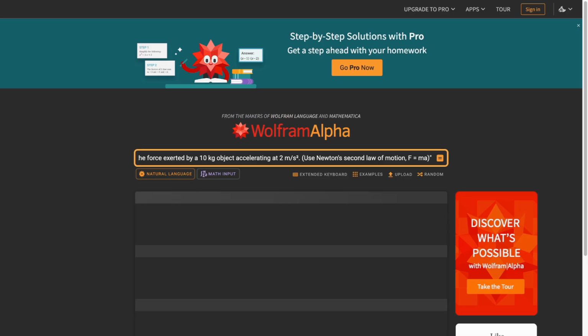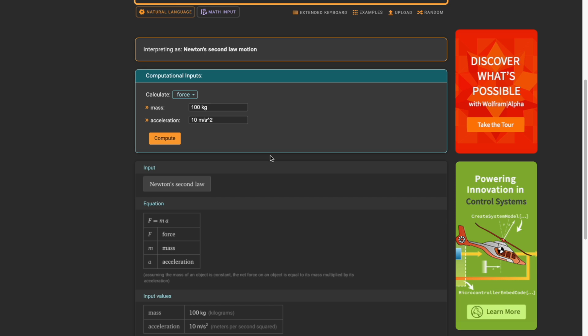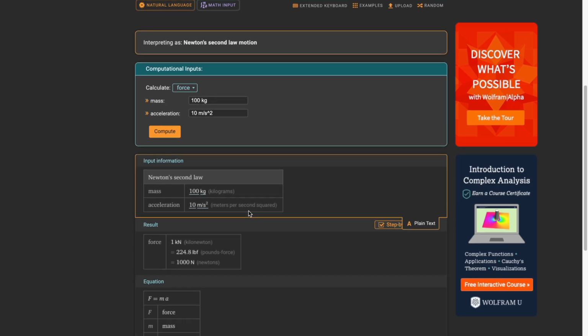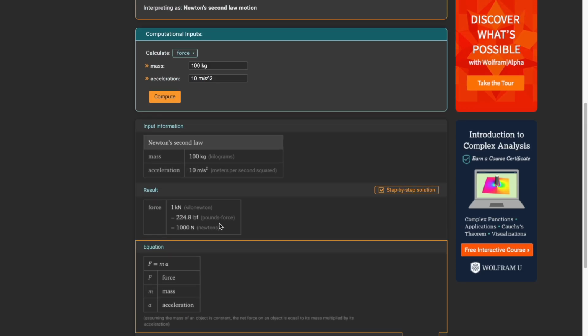Imagine you're stuck on a calculus problem or need to solve a tough physics equation. You input the problem into Wolfram Alpha, and it not only solves it for you but also provides a clear, step-by-step explanation. This is perfect for understanding difficult concepts during your study sessions.